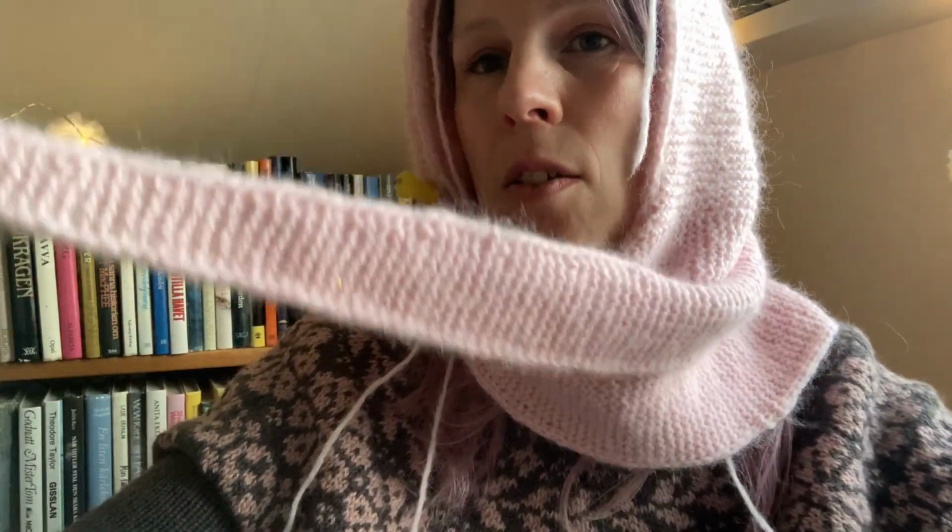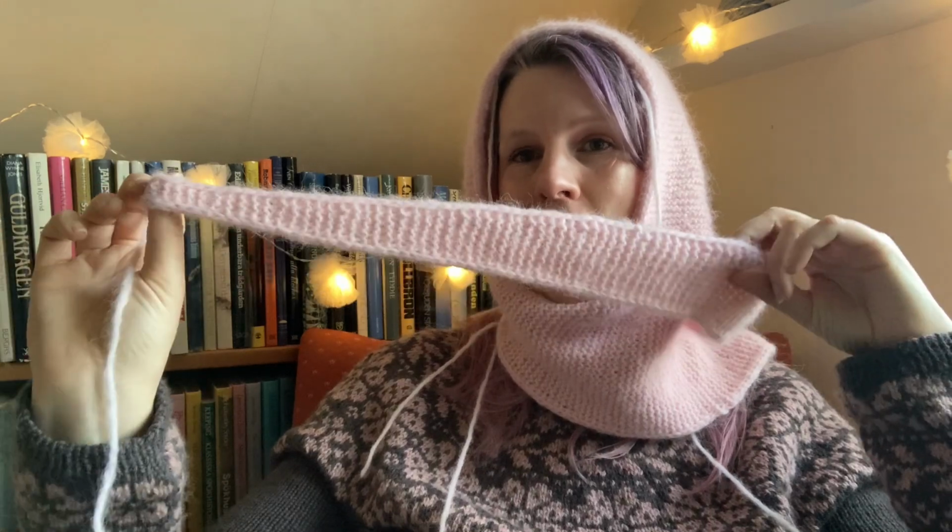Because if I try this on, you can see that it's quite big. But I think that when this part, the scarf part, goes around, it's probably not going to be too bad. So this is just garter stitch, and this whole thing, both the hood and the scarf, has an I-cord edging that you knit while you knit. No, now I'm lying to you. The scarf part has an I-cord edging that you knit while you're knitting the rest.